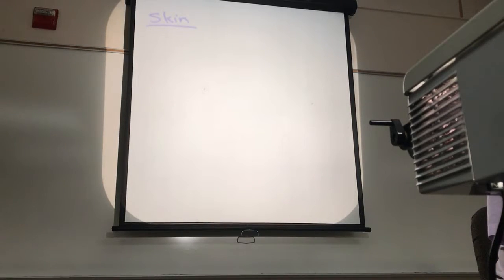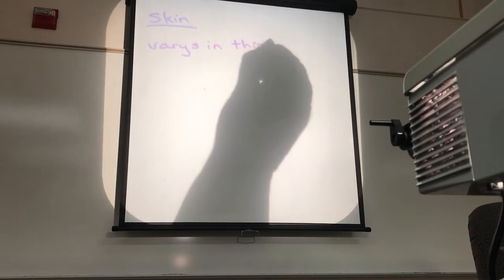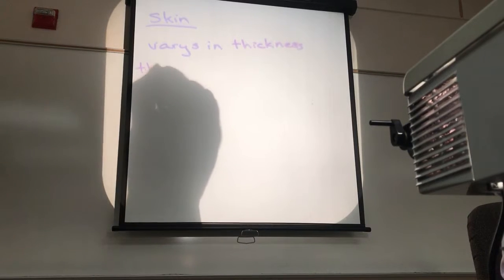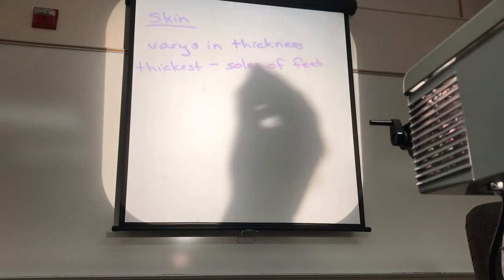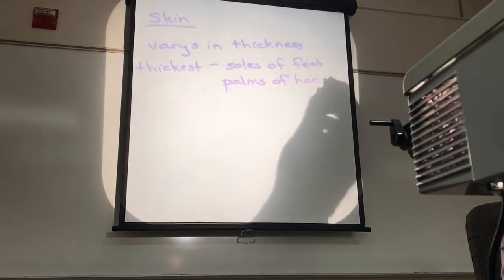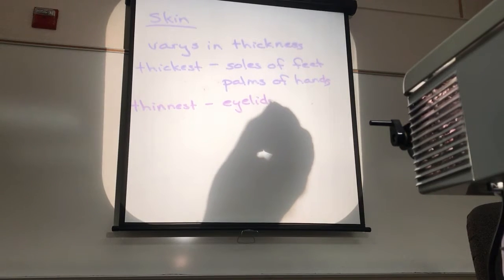I think that's about where we left off, all right? So a few more little fun facts, some party facts about skin. Skin has varying thicknesses. It's not the same thickness all over our body. It is at the thickest on the soles of our feet and the palms of our hands. It is the thinnest on our eyelids and on the scalp.